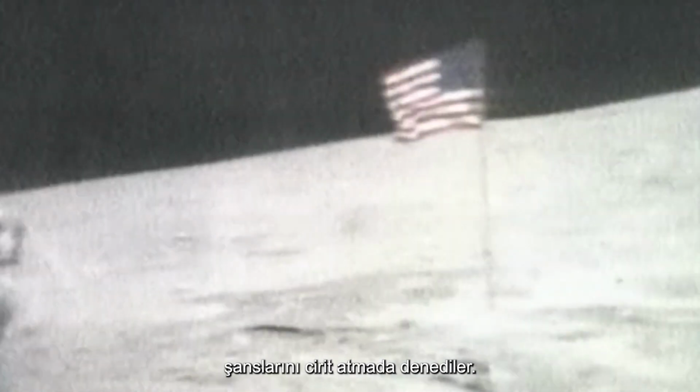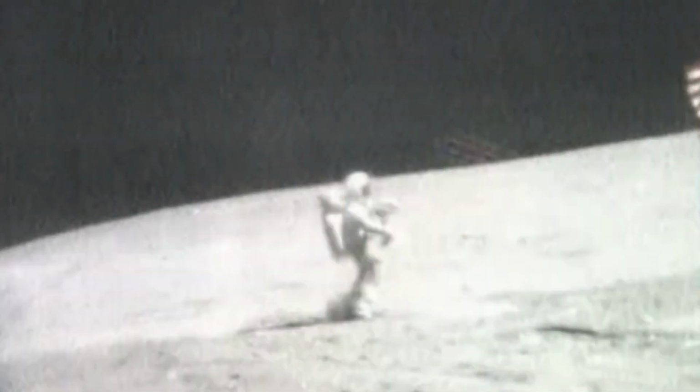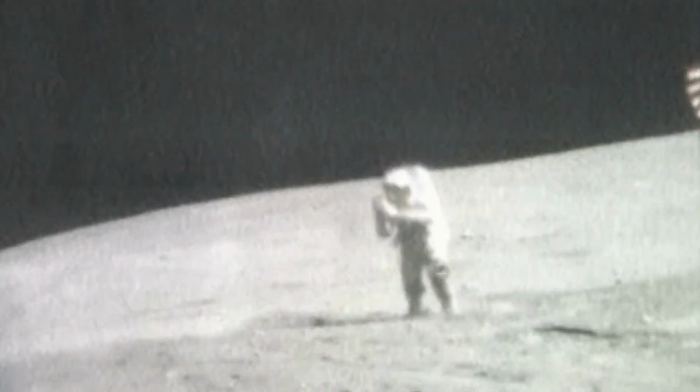After not doing so well in jumping, they tried their luck in javelin throw. Look at that, Charlie. Clean across the crater. Here goes the javelin throw. Wow. Won't win any world record, but... Okay.